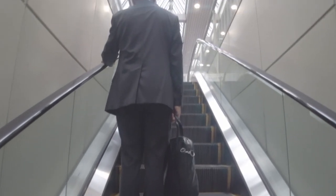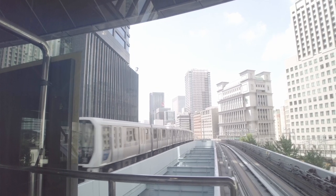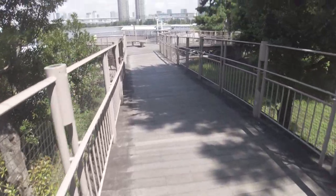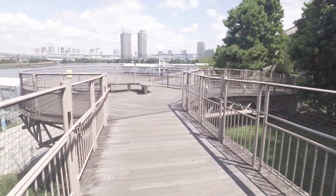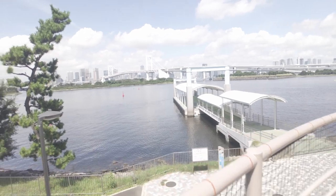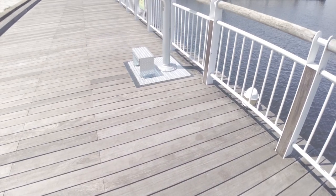Going off topic, there's a couple of ways of accessing this area, but how I actually got to this location was I rode the monorail and got off at Odaiba Kaihin Koen Station, and from there I walked roughly 45 minutes to the Tokyo International Cruise Terminal Station, which is long to say. The reason why I did that is I had my day off on a weekday, and it's really important to understand that on weekdays this area becomes really desolate, and you guys know I love desolate locations, so I thought I should grab a couple of shots along the way.